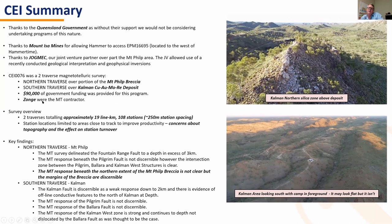So the key findings, I'll put them up front. On the northern traverse, across the northern end of the Mount Thorpe breccia, we were able to detect the Fountain Range fault zone down to about 3 kilometres. There wasn't a discernible response underneath the Pilgrim fault. However, the intersection between the Pilgrim, Ballara and Cullman West faults was discernible on the profile.